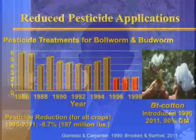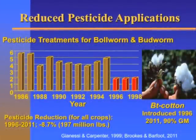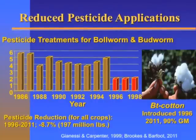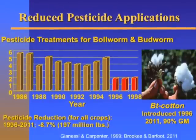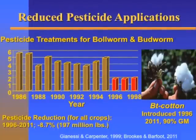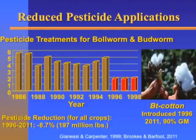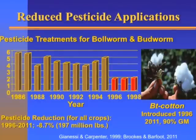Here's another example I think you'll find pretty exciting. And it relates to the amount of pesticides that we put on our fields. To talk about this, I need to talk about BT cotton, another crop that was introduced in 1996. So look at this graph in the center here, and you can see from 1986 to 1995, the number of times cotton producers had to go into the field to spray insecticide to control for bollworm and budworm. And you can see they had to go in 5, 6 times to spray insecticide. When BT cotton was introduced in 1996, you can see the number of sprayings that had to occur in the field dropped to about 2 times per year.